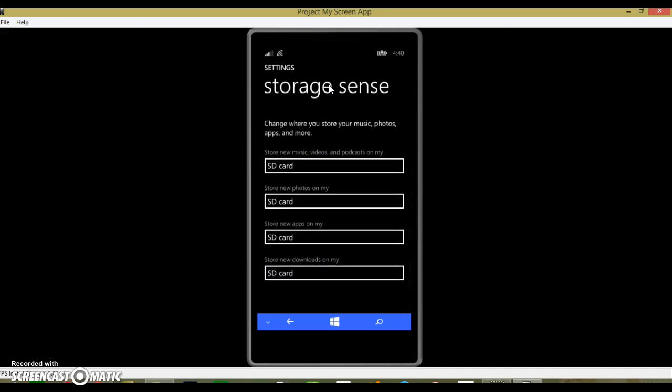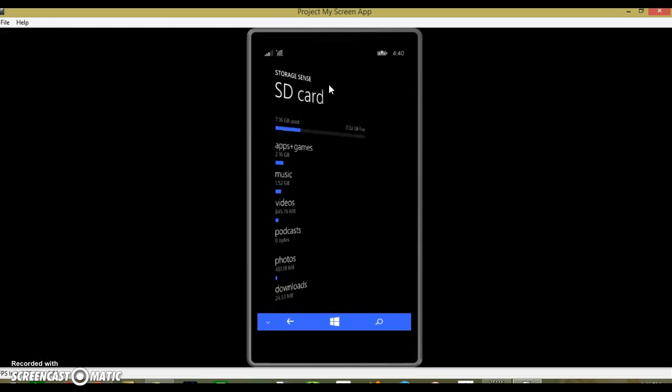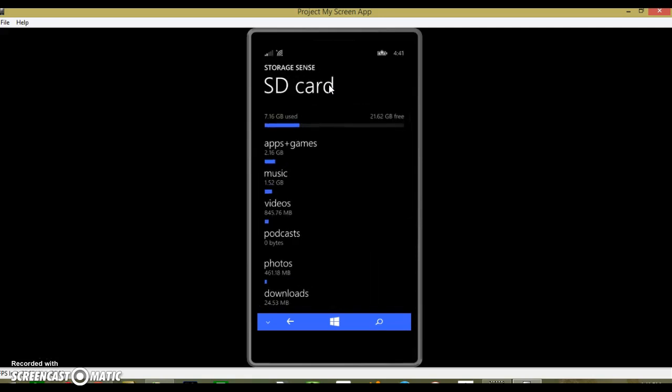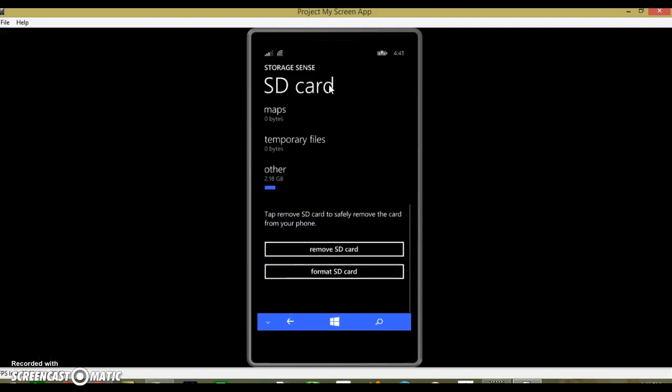So as you can see, my music, my videos, my photos, my apps, my downloads, I all have them going to my SD card. I have a 32 gigabyte SD card, which I haven't really used a lot of, but I have used over 7 gigabytes of data. So if I look at my SD card, my apps with the attendant data is over 2 gigabytes. My music is over 1.5 gigabytes, and I haven't even moved everything. My videos, almost 1 gigabyte. Downloads, temporary files, and other, which is a large portion.